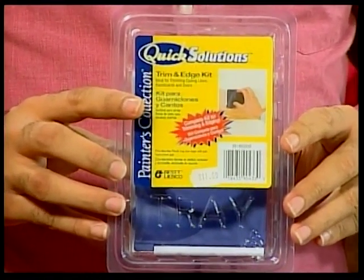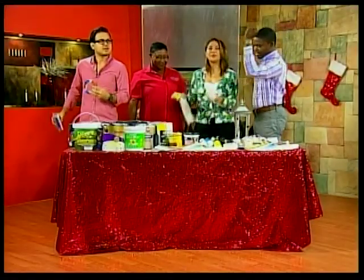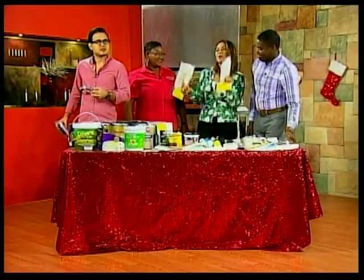So the paint won't seep under it, and you'll have a nice smooth line. All right, so I want to paint with these. That's what I want to do.